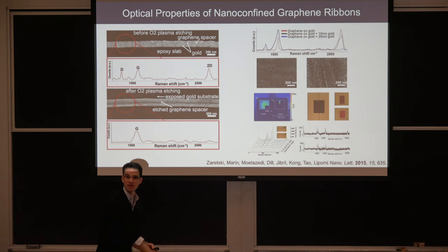They don't resonate along the big dimension. They resonate along the short dimension. So this is kind of an interesting plot where you're slowly changing the polarization from parallel, where you get no Raman scattering, to perpendicular, where you get the maximum Raman scattering.